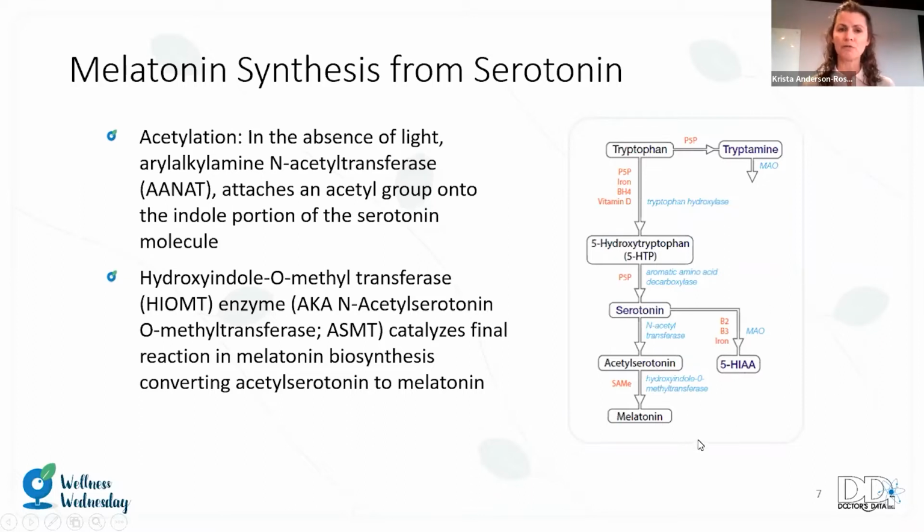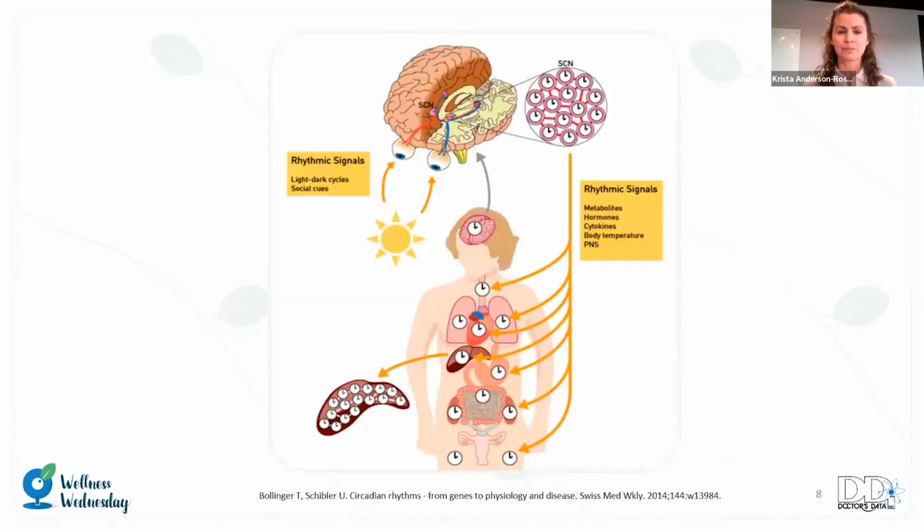Note the nutrient cofactors in red that are essential for these biochemical conversions: P5P, the activated form of B6, iron, BH4, which is endogenously produced, supported by SAMe, B3, vitamin C, molybdenum, and zinc, vitamin D, and finally SAMe again for that very last conversion into melatonin.